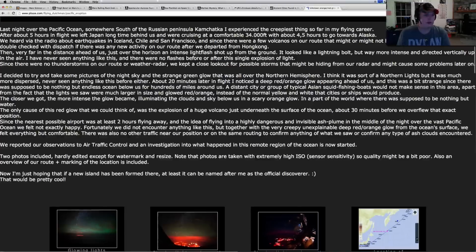After about 5 hours in flight, we left Japan a long time behind us, and we were cruising at a comfortable 34,000 feet with about 4 to 5 hours to go towards Alaska. We heard via the radio about earthquakes in Iceland, Chile, and San Francisco, and since there were a few volcanoes on our route, one might go off during our flight.